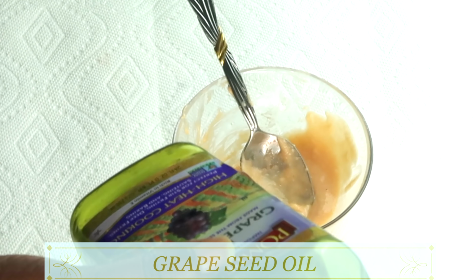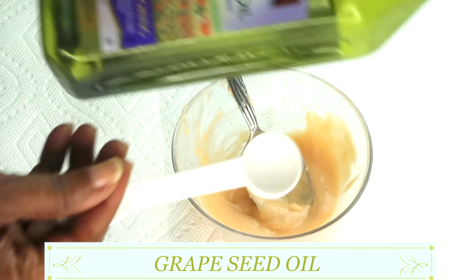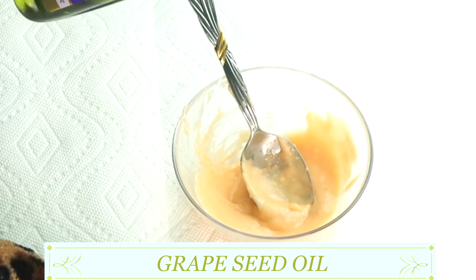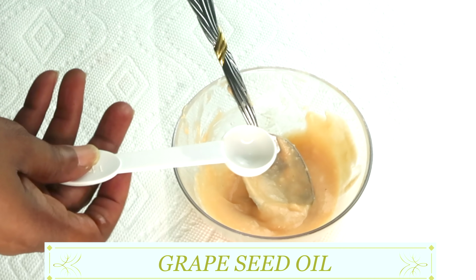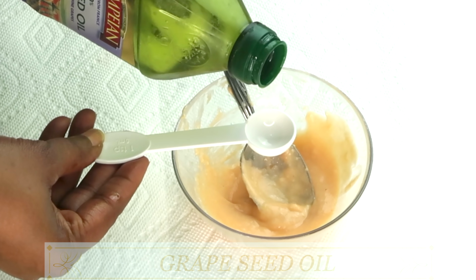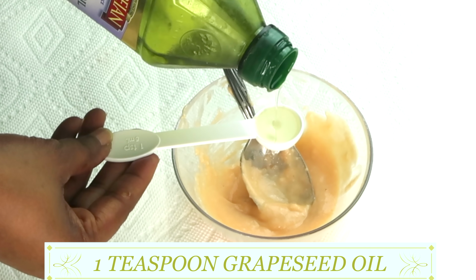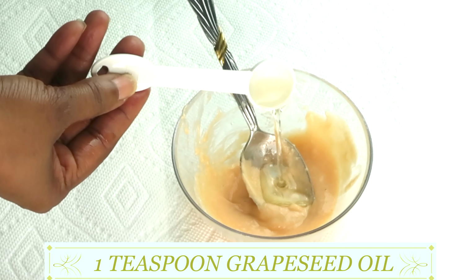So I'm going to be using some oils, and I'm going to be using grapeseed oil. Now, a good substitute for grapeseed oil is almond oil. If you have oily skin, you can substitute the grapeseed oil for some olive oil or some coconut oil. So I'm using 1 teaspoon of the grapeseed oil.